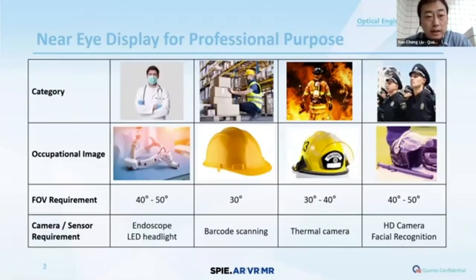And this is a near eye display for professional purpose. So we got the requirement, the real demand from the doctor, from a warehouse worker, from a firefighter. However, they start their research. They start to explore their requirement from a HoloLens, actually. But while they're thinking about what ideal near eye display they would like to have, they think it should match their occupational image.